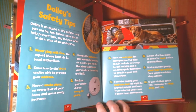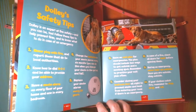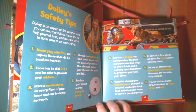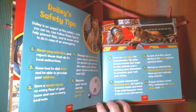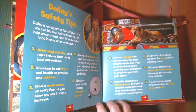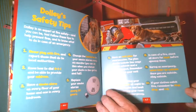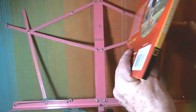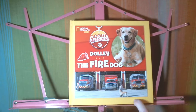Consider closing your bedroom door at night to prevent smoke and heat from entering your room if there is an emergency. In case of a fire, check all doors for heat before opening them. During an emergency, like a fire emergency, never hide. Go outside. If you are outside, stay outside. If your clothes catch fire, remember to stop, drop, and roll. And this has been Dolly the Fire Dog.